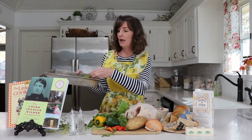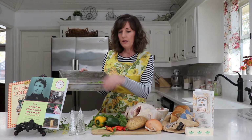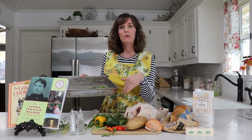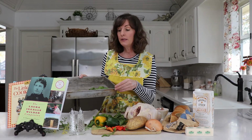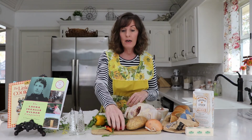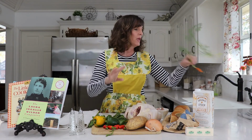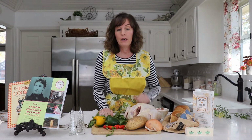I'm actually going to line my aluminum roasting pan with the Swiss chard, and that'll help keep the chicken from sticking to the bottom of the pan, and it'll make cleanup a lot easier. Plus, the roasted chard will be absolutely delicious. I also found various peppers. Now, my carrots weren't quite ready yet. They're still really small. So I'll be using some store-bought carrots that I have in the crisper.